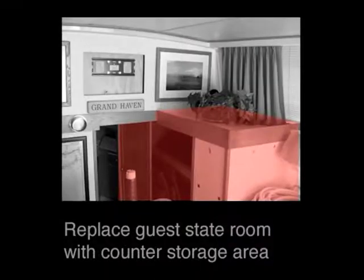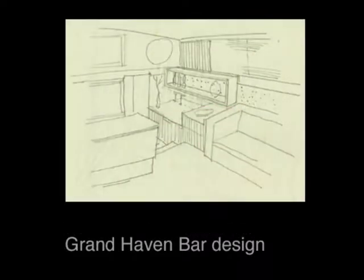Our design process often involves two steps. The first is what we refer to as the schematic stage. This is a stage where we look at a variety of options and variables that the client can consider as being a potential direction to follow.